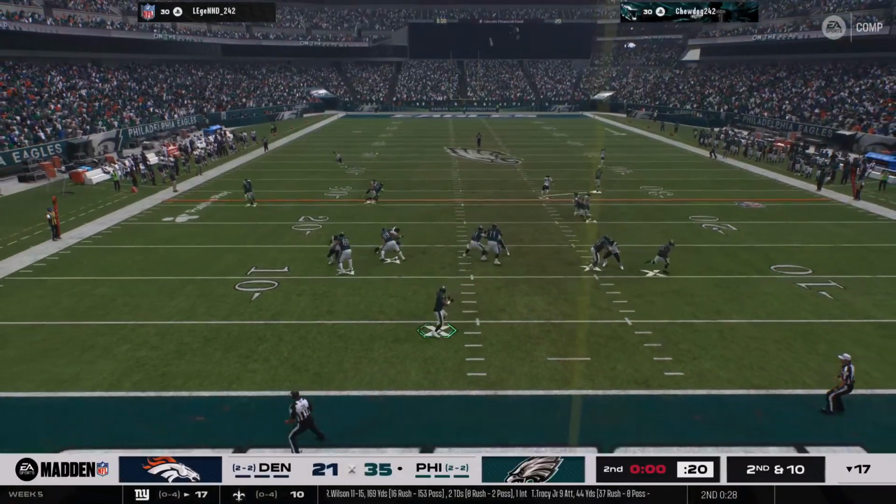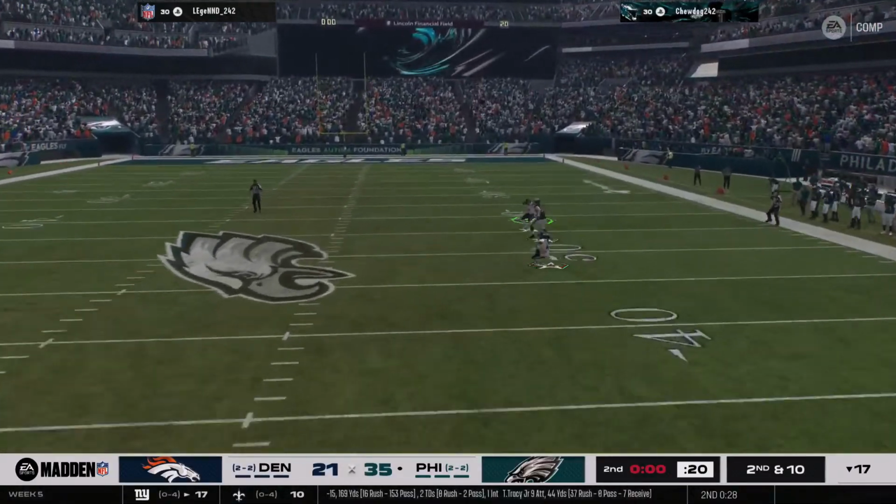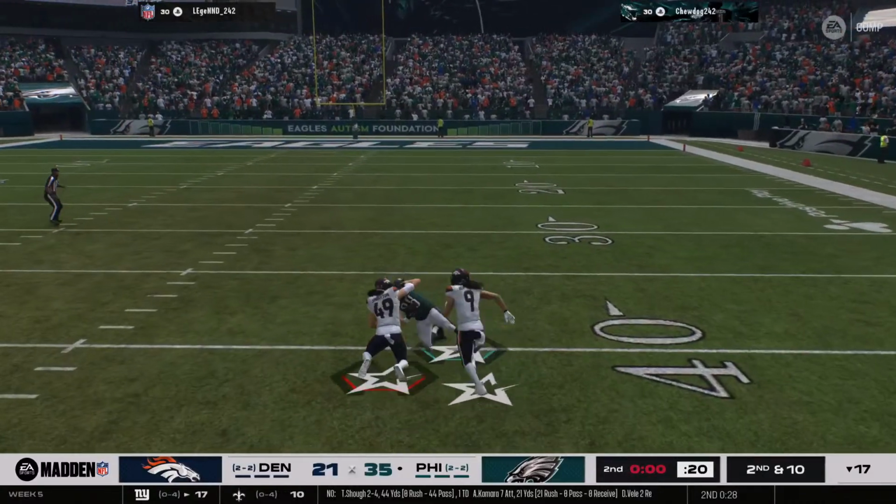Hurts sets up to throw it. He'll rifle this one deep right side. He's got a man, complete.